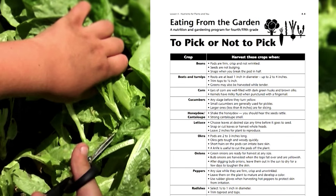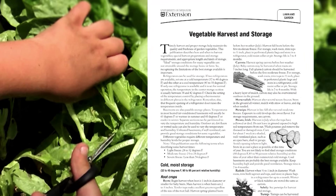Time for the harvest depends on the climate, the vegetable, and also the variety of vegetable. Tomatoes, for example, can be left on the vine until fully ripe, or you can pick them partially mature, and they will continue to ripen. To determine when vegetables have reached their peak quality, use the handout "To Pick or Not to Pick," and use MU Extension publications, Vegetables, Harvest, and Storage.